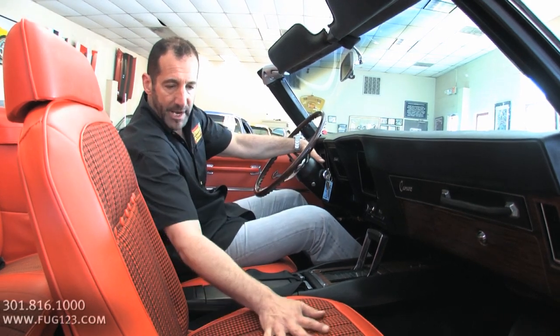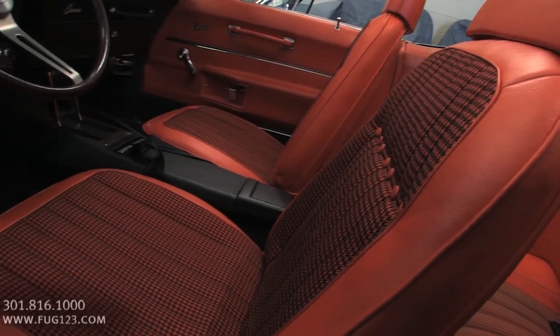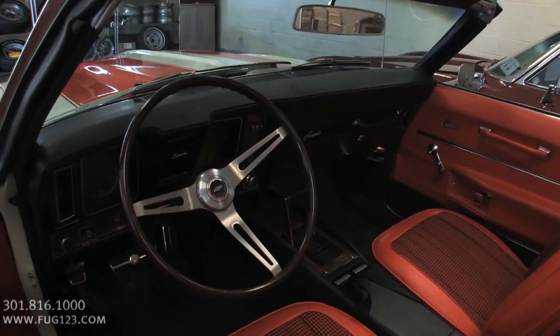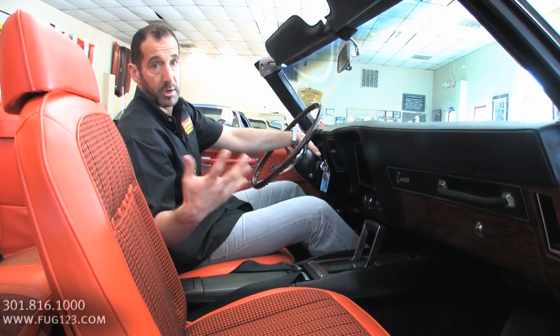Orange houndstooth, fresh foam in the seats, the great orange door panels. This interior is so hot and so beautiful, and it goes so well with the white paint with the orange stripes, because if this car was orange with all orange, it might be a little overkill.